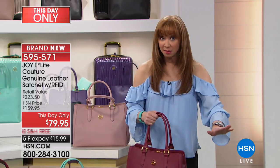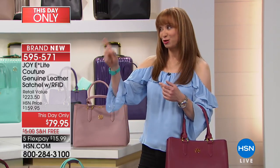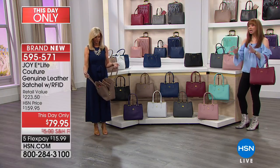There's one thing I need to stress though. Whenever Joy does a real specialty shape like this, she does not repeat them. Ever. They go in the vault. Basically, they're retired. I say that because of the bag that I'm carrying now, and Joy, I know you know the one I'm talking about. Oh, yes, absolutely. It was a one-time only issue. I've tried to buy it online here at HSN. I have not been able to do so.